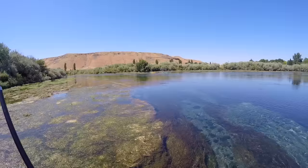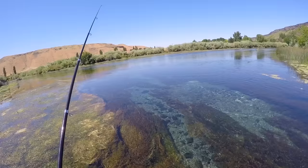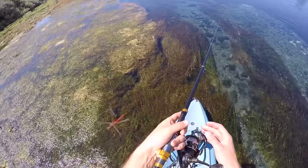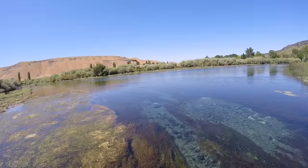All right, let's try this again, guys. Rainbow trout, right here. Look, guys, I got a red dragonfly. Oh, did you see that red dragonfly landed on me? I think that's good luck, isn't it? Oh, got one. I was like, isn't that good luck?